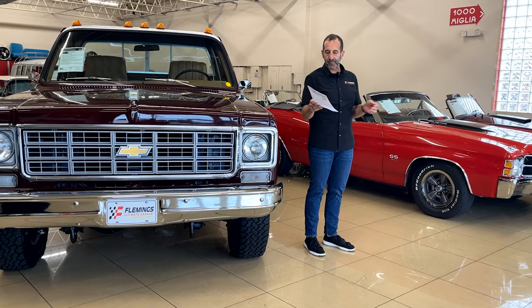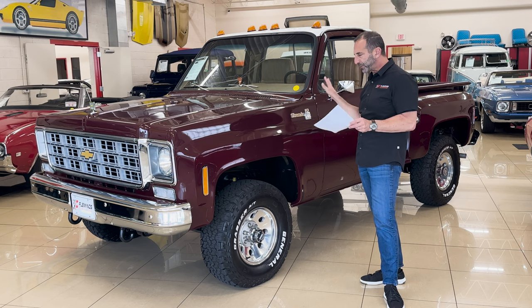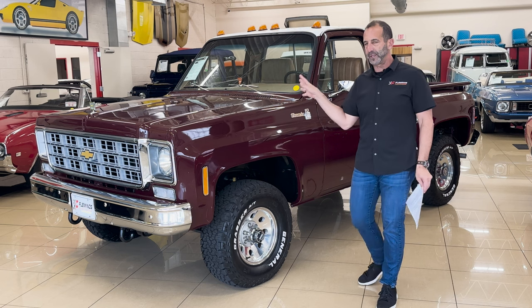Everybody's gonna love this. This is the original dark red metallic with the white trim there. The Silverado package, the interior looks super, super nice. This is really amazing paint.